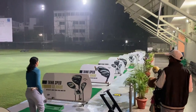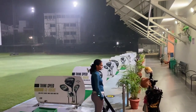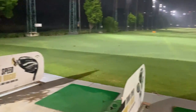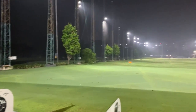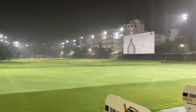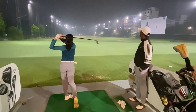Morning, guys. Welcome to the Crazy Golfers. We are at the KGA practice range. It's 18th December, 5:28 a.m. So we are the first ones on the range. You can see there are a couple of guys waiting for the starter to open, but we are first. We are on the range first in the morning.